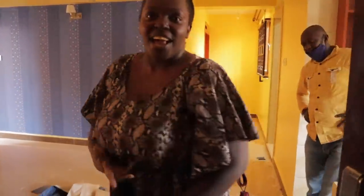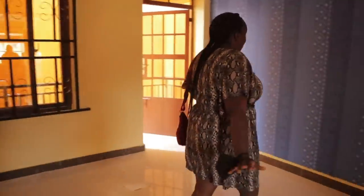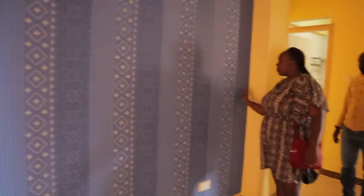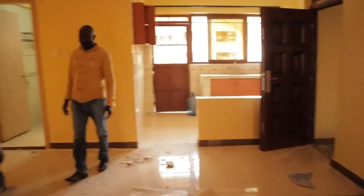Hello, K-Tribe. This is another apartment we have. This is more modern than the other one. It's one bedroom, and it looks like this. It has a feature wall. How do you call this wall? This is just a wallpaper. It's just been moved. It's supposed to be all this color. Okay, yeah.